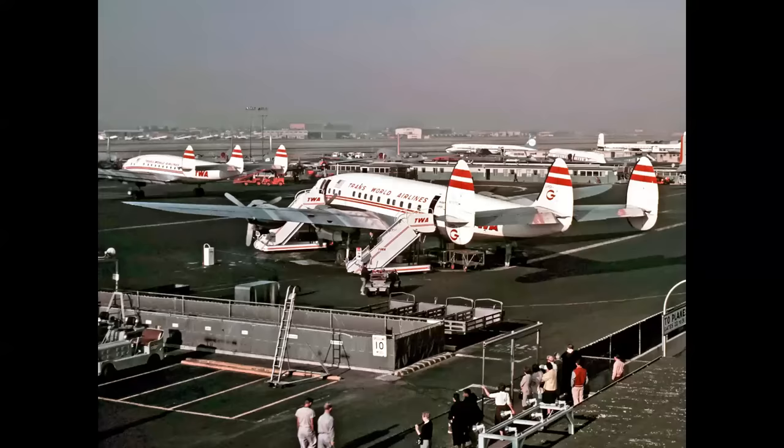So here's a beautiful shot of LAX, Los Angeles International Airport, in early 1958 with a Super G at the gate ready to receive passengers. Looks like they're starting to load baggage. And an earlier model 749 taxiing out. Easiest way to tell the difference between the early and later models: the 749s had round windows and the 1049s had the square windows.